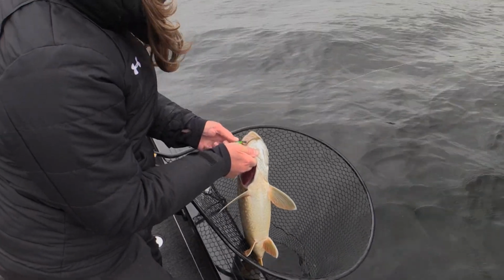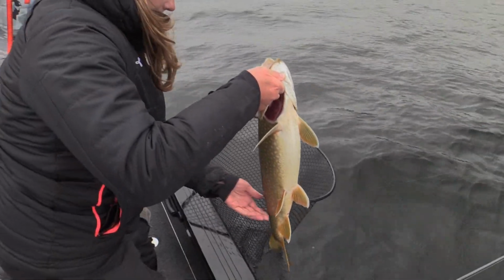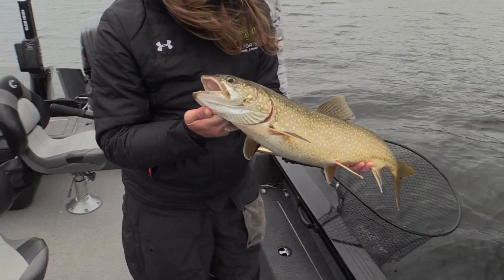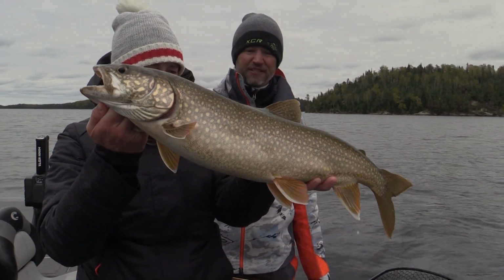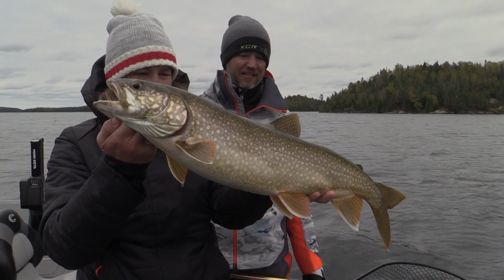No dexterity in my hands, but there you go. Look at that fish. Oh, nice one. Look at the white markings on that one. Oh, wow, that's a beautiful fish. That is a pretty, pretty fish. You think that's a male and he's showing off? Yeah, it could be.